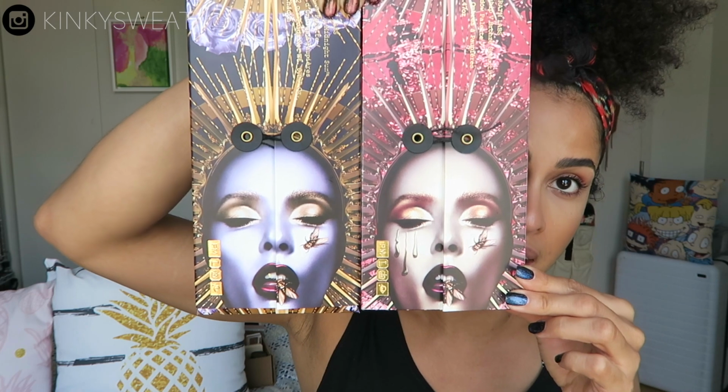So they're slightly different, but because she had different designs from her previous four Mothership palettes, I think we're all expecting a different design of the box. So who knows why she did that, but it's still beautiful nonetheless, but it would have been nice to see something else in the mix.